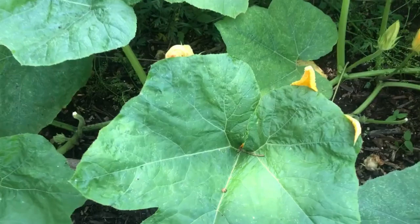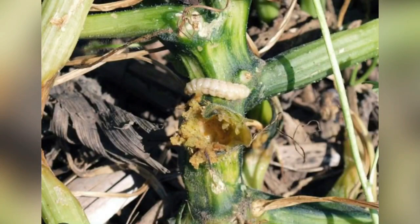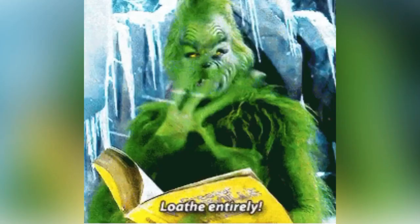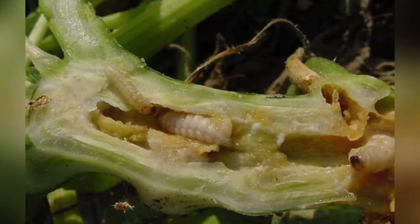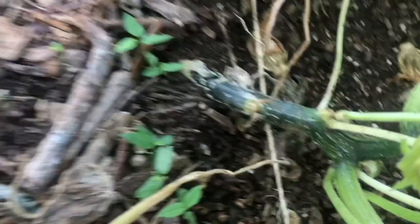If you had not already guessed it, my number one worst enemy on the planet is the squash vine borer. This ugly POS will destroy entire crops. I hate, loathe entirely the squash vine borer. And what really sucks is usually you can't see them.